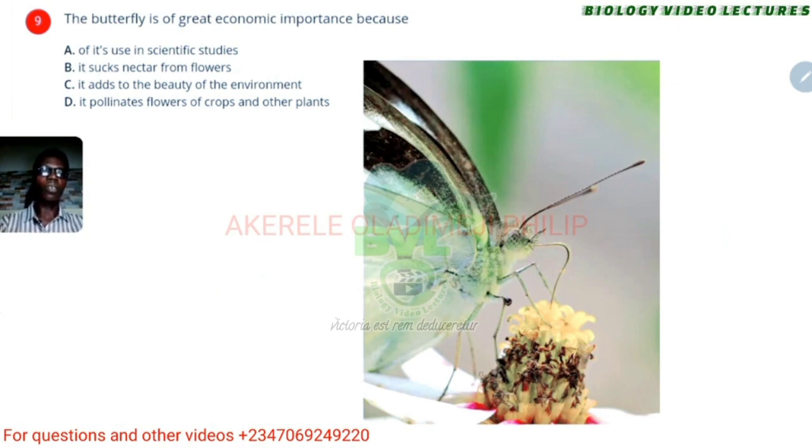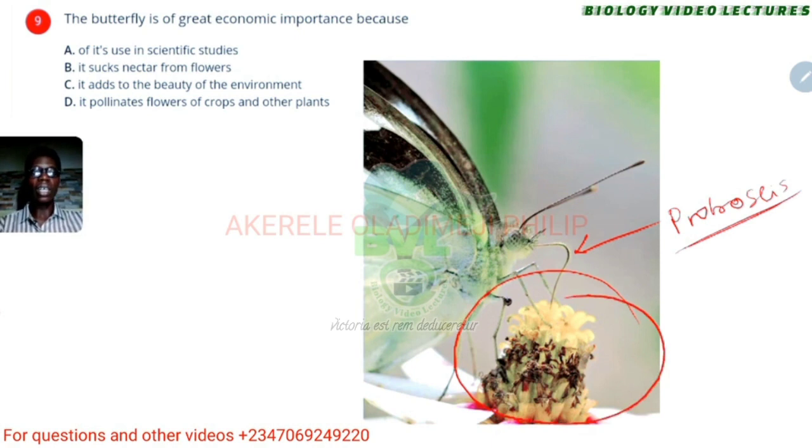You've seen this butterfly inserting its proboscis into a flower. Probably you want to hear that word again: proboscis. This is a tube that piercing and sucking insects use to suck food from their host or from plants, as the case may be. In this case, it is a flower that it is trying to suck nectar from. So it says of its use in scientific studies, it sucks nectar from flower. Yes. But that's not totally just because it sucks nectar. The answer there is D. It's pollinate flowers of crops and other plants.